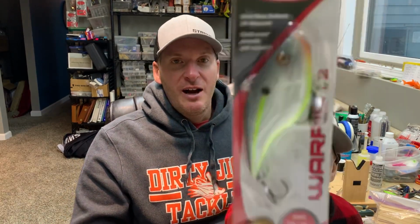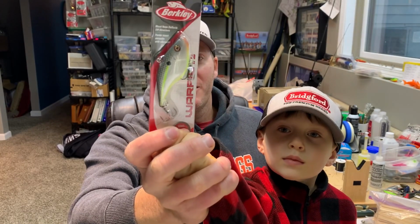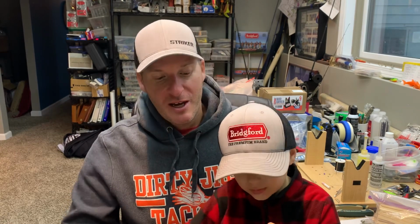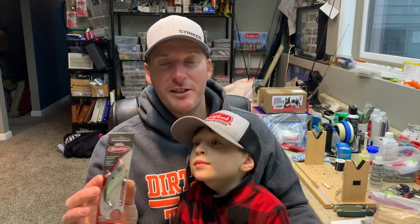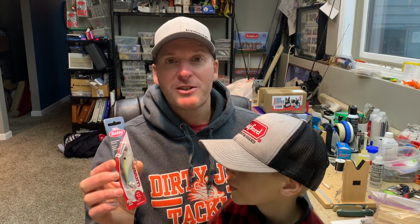Moving on. It's hard to beat a lipless crankbait. A lipless crankbait like this Berkley War Pig, which is one of my favorites. Guys, the thing about a lipless that is so awesome is it's a cast and wind bait. Yes, you can yo-yo it. Yes, you can slow pause it. Yes, you can rip it through grass. But when they're really active, you can burn it back to the boat.